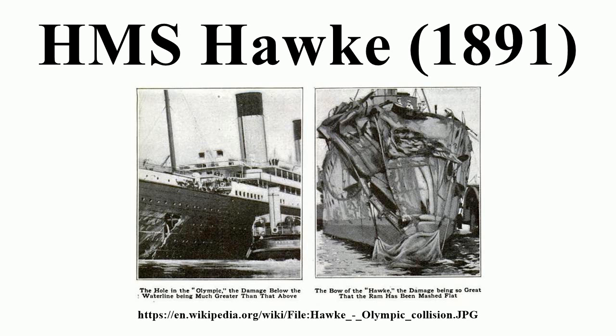Sea trials in March 1892 were satisfactory, with her engines reaching the required power, and the ship was completed on 16 May 1893. Hawke was 387 feet 6 inches long overall and 360 feet between perpendiculars, with a beam of 60 feet and a draft of 23 feet 9 inches. She displaced 7,350 long tons.